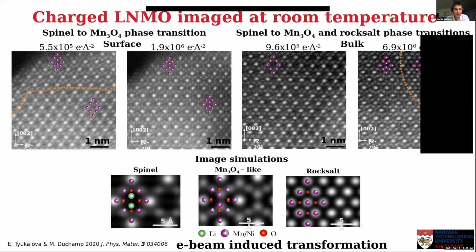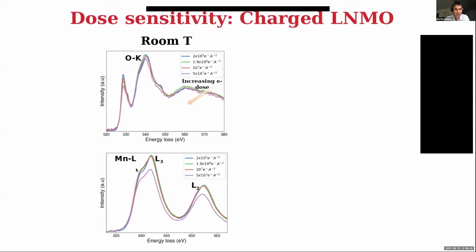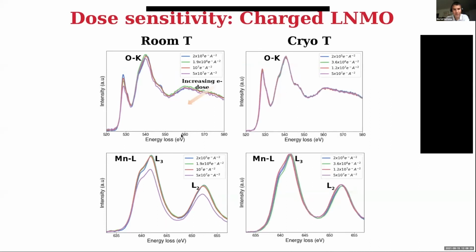So to investigate that further, we look at the change of the oxygen and manganese edge with electron dose. We can see that at room temperature, the edges are changing quite strongly. But we notice that by following the same edges at cryogenic temperature, the change is much less, and there is almost no change visible on the oxygen edge. Something else to notice is that the initial edges at room temperature and cryogenic temperature are different, which may indicate that even for really low dose at room temperature, we have already transformed the structure to its non-native state.